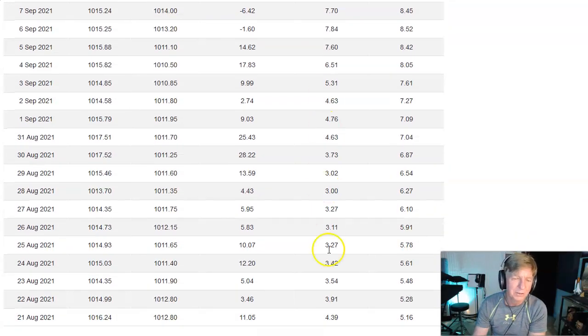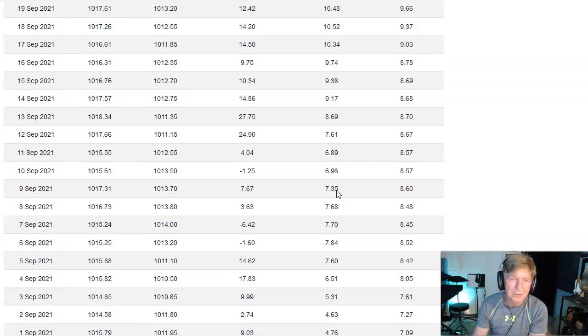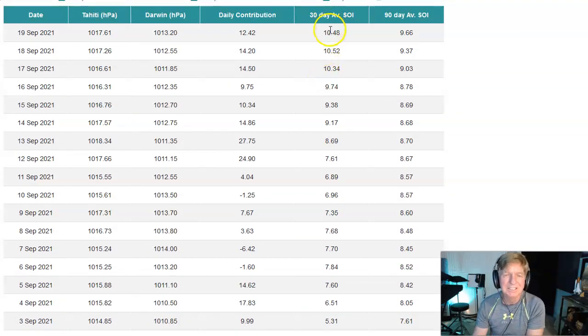And where is it going from? Well, we were down to 3. That was the lowest we were. And now we're up to 10. So at least a minimum inactive phase of the MJO. I mean, the MJO runs in month-long, 5-week intervals. So we'll call this our MJO indicator, suggesting inactive phase of the MJO. And since we've had easterly anomalies for a month now, no big surprise there. The 90-day average, positive also, 9.66.